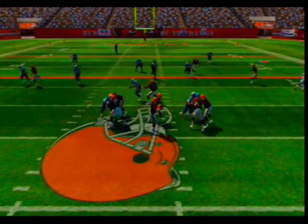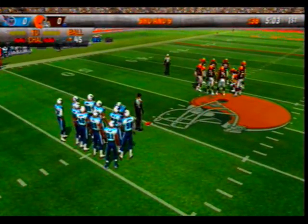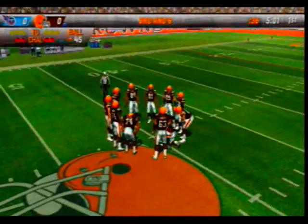Drops back. Throwing. No one near his receiver. Griffin is there on the stop at the 45. Price didn't have much room to do anything with that one. Yeah, they had the coverage, and they made the sure play instead of trying something fancy, like going for the pick.